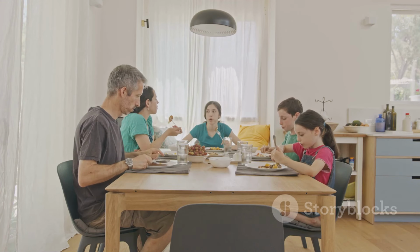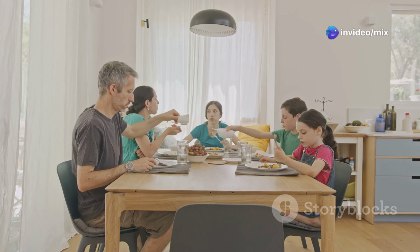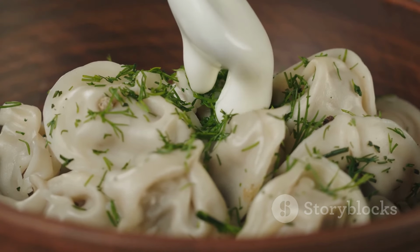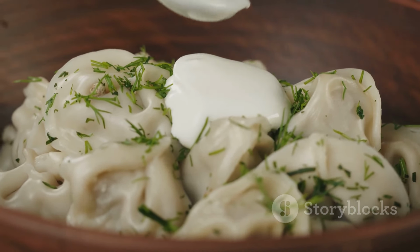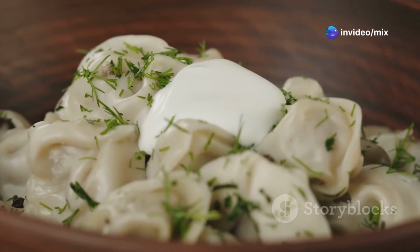Often enjoyed during family gatherings and special occasions, they bring people together and create lasting memories. Whether you're making them for a festive celebration or a cozy family dinner, draniki are sure to be a hit. The joy of eating draniki is in the little moments, the crunch as you take a bite, the creamy coolness of the sour cream, and the burst of flavor from the dill or applesauce. It's a simple pleasure that never gets old.